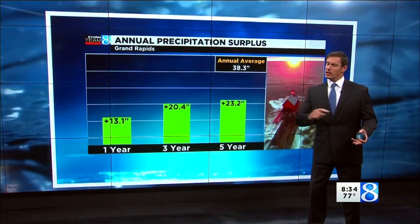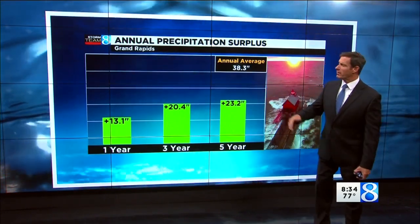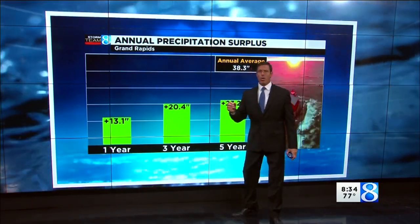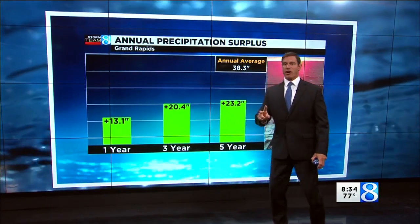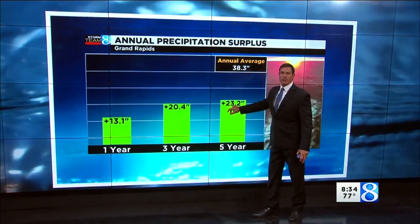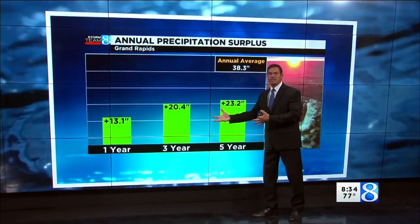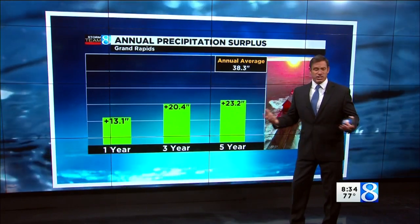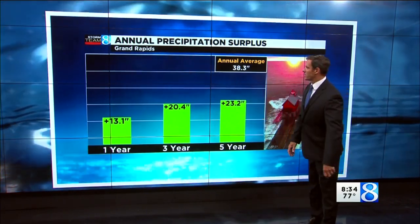How did we do that? Many contributing factors, but the main one, well, here's an example behind me. Grand Rapids, for instance, had its all-time wettest 1-year, 3-year, and 5-year mark, and the 5-year mark almost 2 feet above average. Now, with all those wet years consecutively, the ground is very saturated, and with all that water, where does it go? Well, it goes right into Lake Michigan and the Great Lakes.